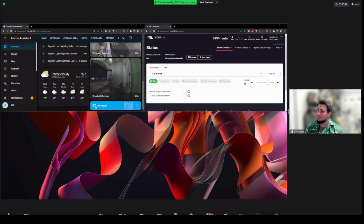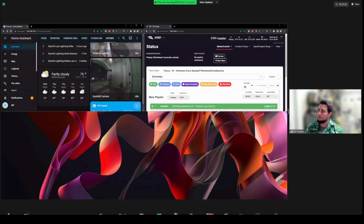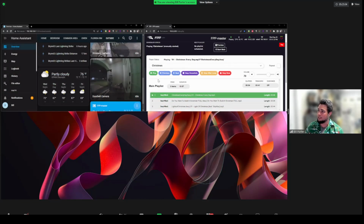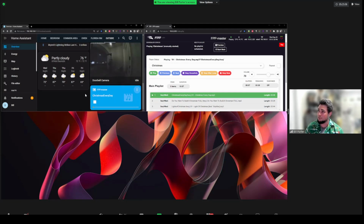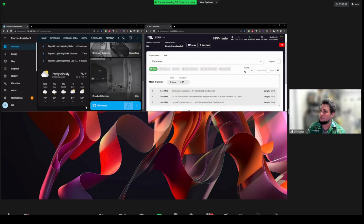I can actually see FPP in Home Assistant. It can do things like say, hey, go play my Christmas playlist, please. And you'll notice over here in FPP, it's automatically playing Christmas now. And you'll notice Home Assistant sees that and says, right now, Christmas Every Day is playing. If I stop it in FPP, it stops in Home Assistant. So they're talking to each other.